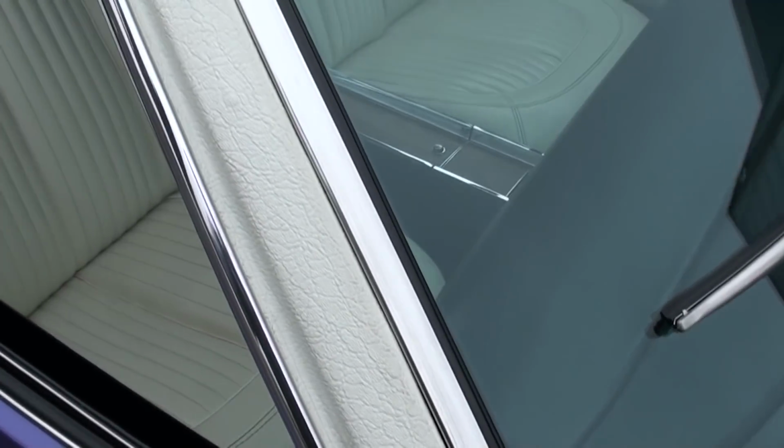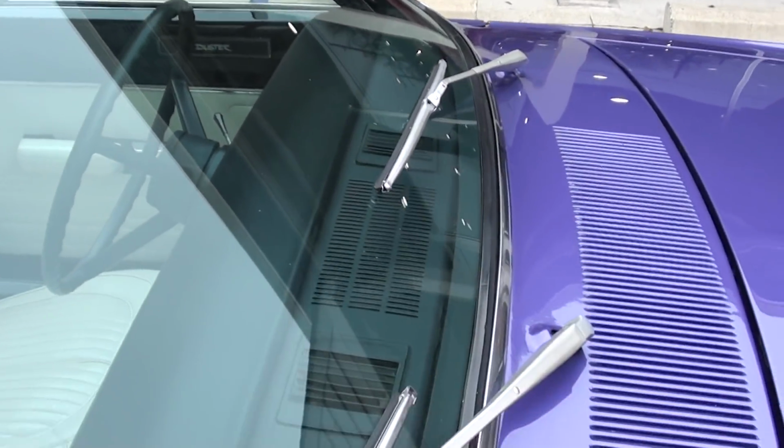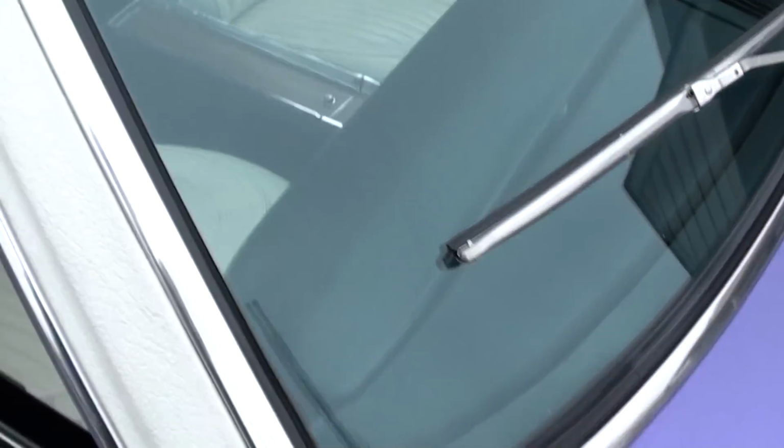And again, we're going to nitpick this. This is the original vinyl top. This has not been replaced. So you can kind of see there's a little discolor to it. The previous owner never changed it, and I think he's right. I would not mess with it. I think I would leave it alone. I think it looks great. Again, if you wanted to put a vinyl top on it, you could, but that's the original vinyl top for the car.